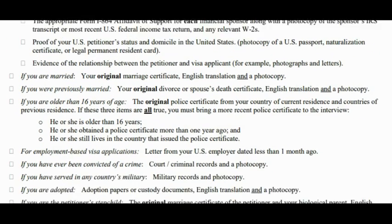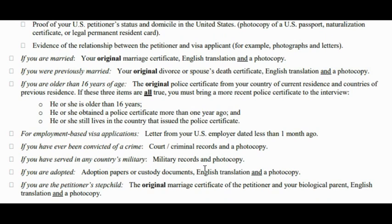And if we scroll down a little bit over here, you're seeing that now they talk about employment based visa applicants. So people who apply for an employment based visa have to take a letter from a U.S. employer dated less than a month ago. So most of you guys are not in this category.